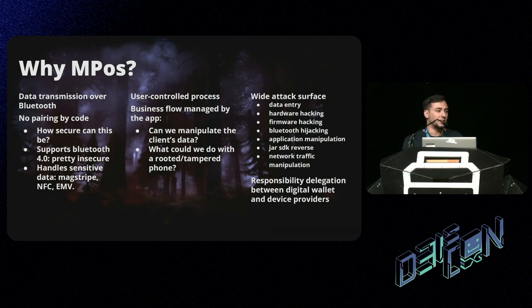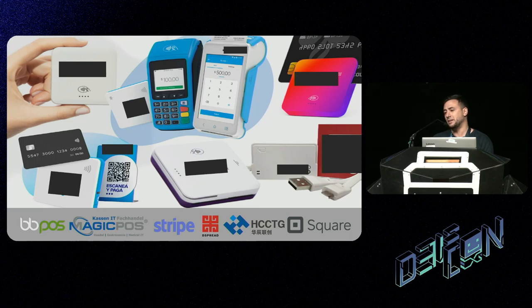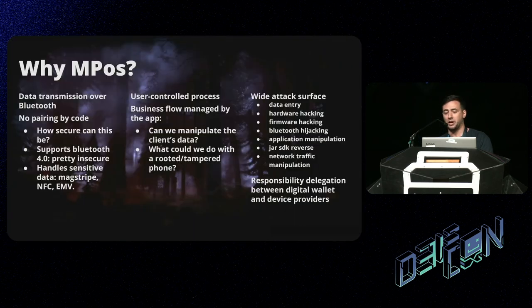The other thing you need to keep in mind is that the attacker might be the digital wallet owner. So you have this business and you're trying to receive payments. When you are receiving a payment, you need to protect the client data from the person that is paying and using their credit card to give you money. So right now, the attack surface is a little bit bigger.